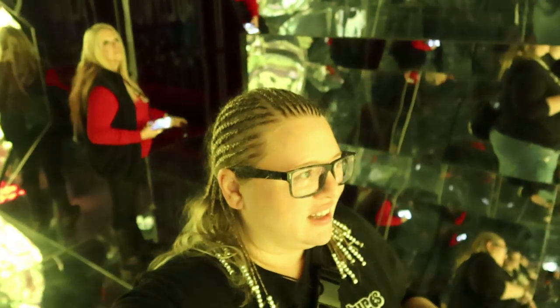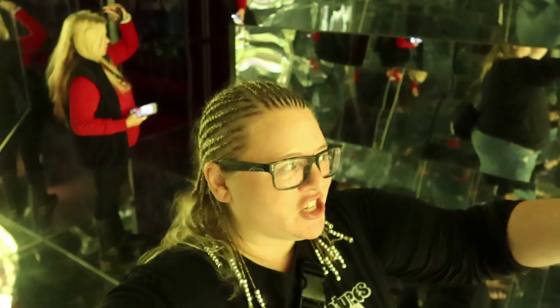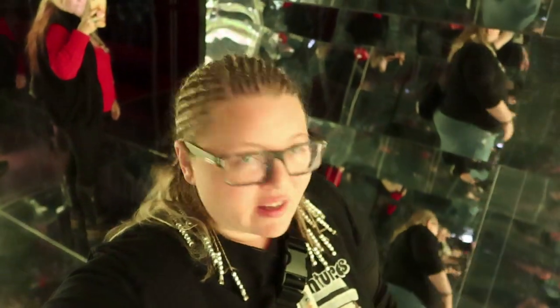It's pretty incredible. It looks like it's completely enclosed, but there actually are passages that you can get in and out. But when you're in here, it looks like you're just in this pod. It's so unreal. It's all different backgrounds and you keep waiting.